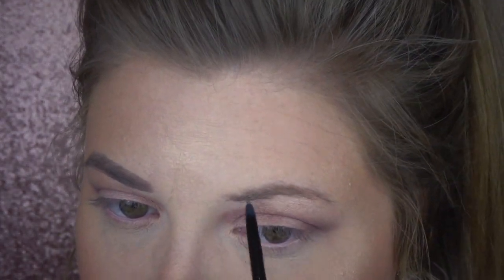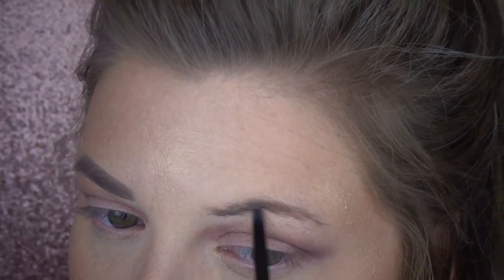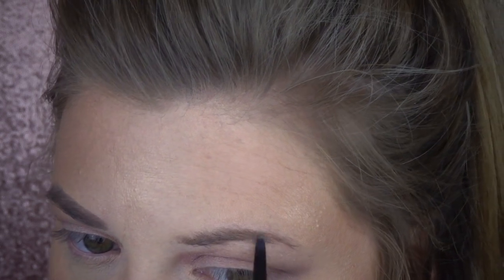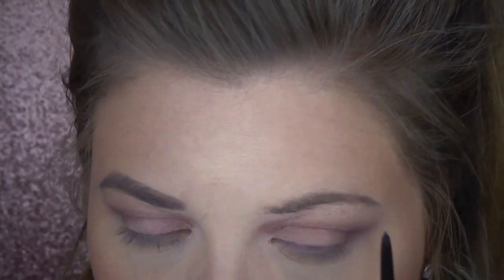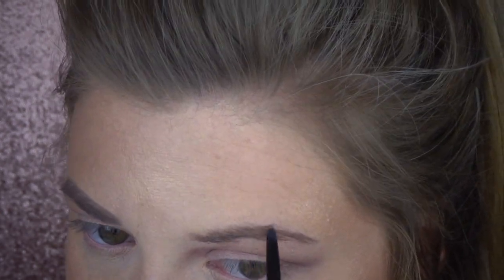So again, I'm just gonna go with my natural shape. Not that they're ever gonna be perfectly matched.